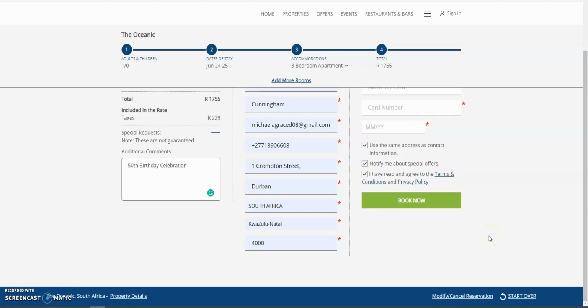You will then receive an email confirming your reservation.